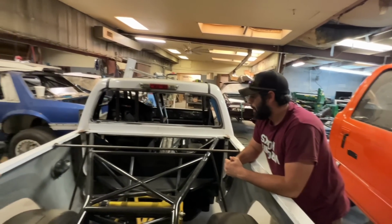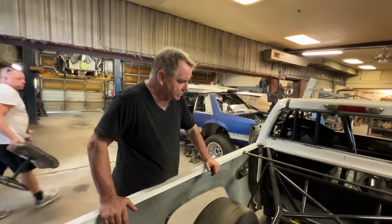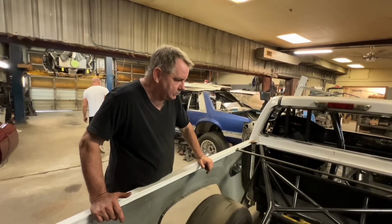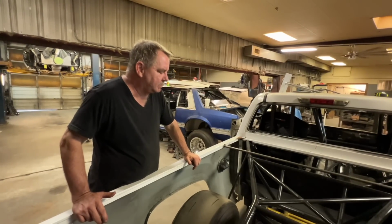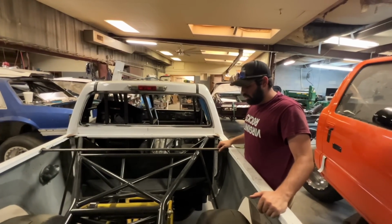Fix that, and then like I said, get the doors on it, get the front end on it, get all that stuff squared away so it looks like it ought to. Yeah, the bed being removable makes it very easy to work on. And everything else is jiving right.